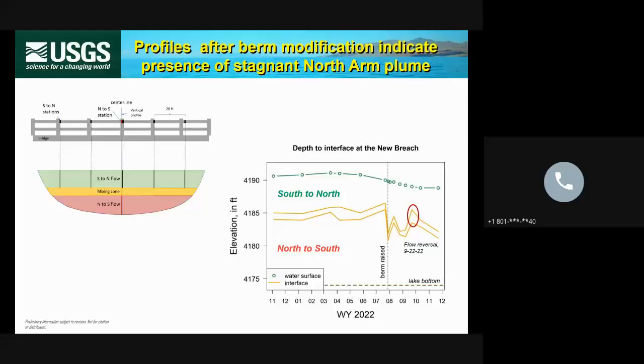So we've observed discharge values for this north arm water of about 50 CFS since the berm was raised and the elevation came into more equilibrium. So there is some north arm water moving, not as much as historically, out to 2016.